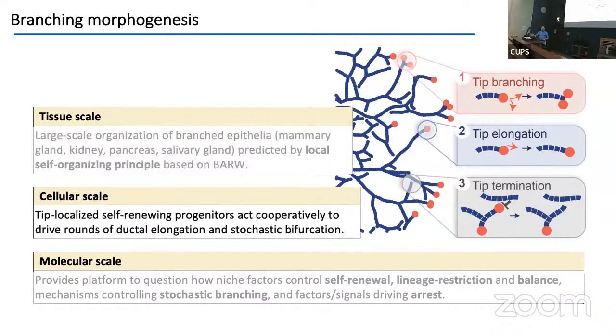So what have we learned at the cellular scale? Well, I didn't really show you this, but trust me, in all of these different cases, this renewal process is generated by renewing cells, we call those stem cells, which are localized at the tip. And actually those are lineage restricted. So we've got basal stem cells and luminal stem cells that act cooperatively to generate this elongation and stochastic bifurcation.